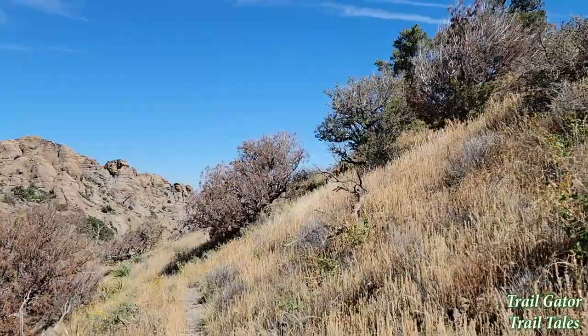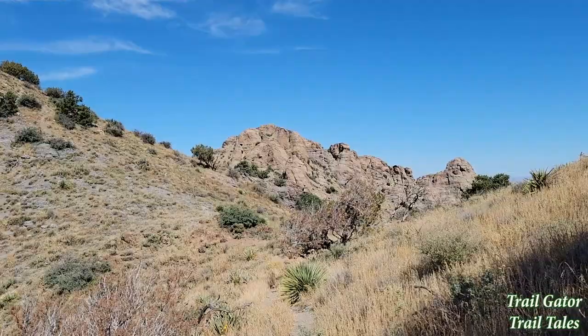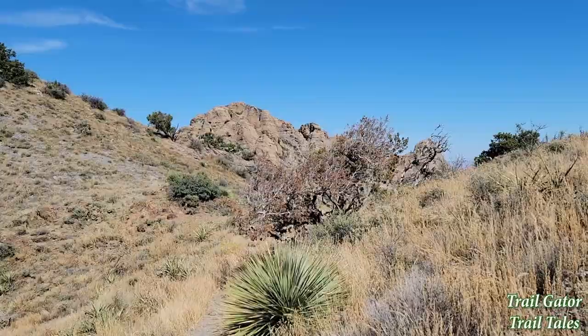I am here in October. It's October 21st today. Cool, nice nights, 40s, 50s, nice days, 70s. Today's supposed to get to 80, but it's been in the 70s.